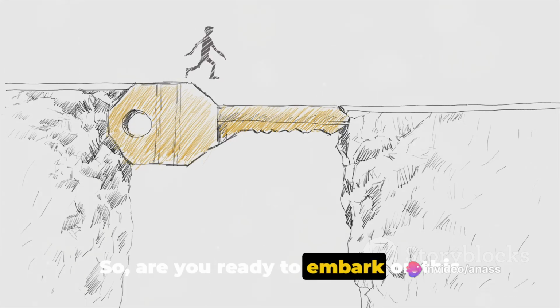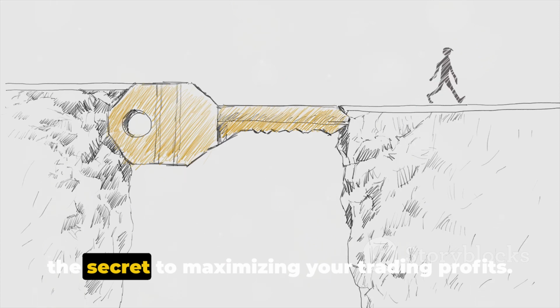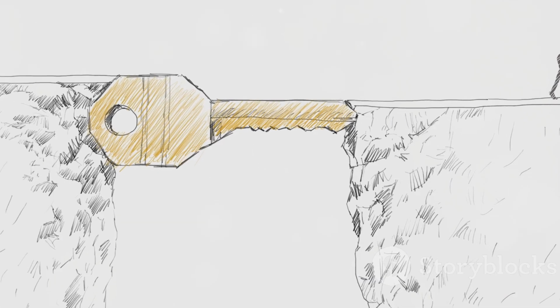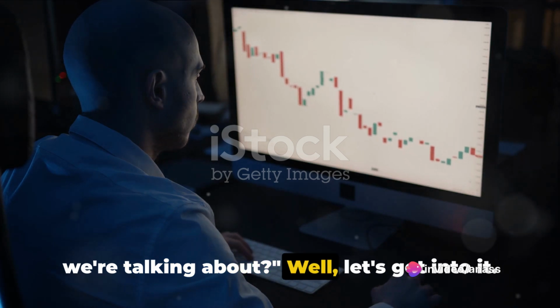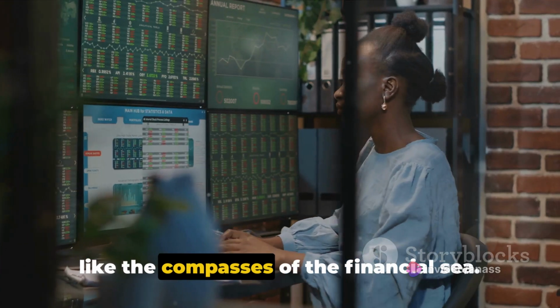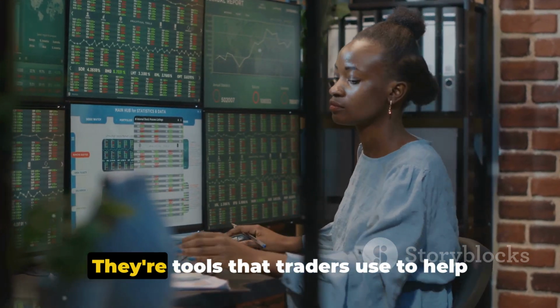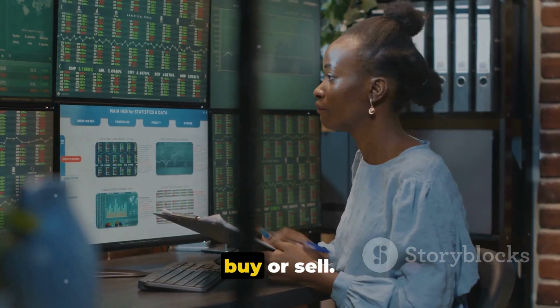So, are you ready to embark on this exciting journey? Stay tuned as we unravel the secret to maximizing your trading profits. So, what exactly are these indicators we're talking about? Well, let's get into it. In the world of trading, indicators are like the compasses of the financial sea. They're tools that traders use to help them make informed decisions about when to buy or sell.